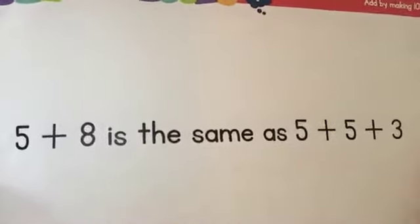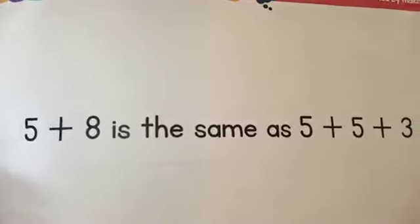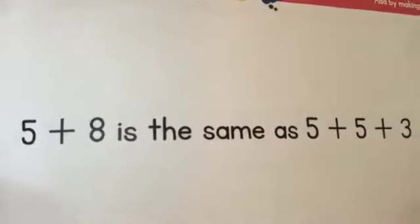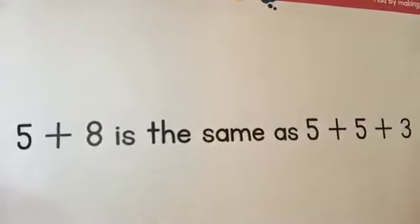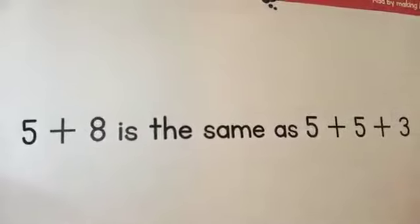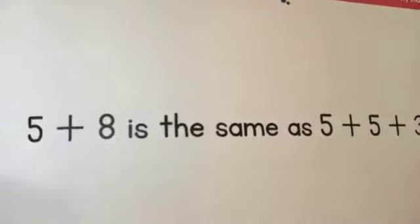Here we go. Here's our true or false statement. Shall we read it together? 5 add 8 is the same as 5 add 5 add 3. Well, what do you think? You need to pause the video now and then talk to Mum and Dad about whether you think that statement is true or if it's false. And then when you're ready, press play again to find out the answer. Okay, so press pause now.